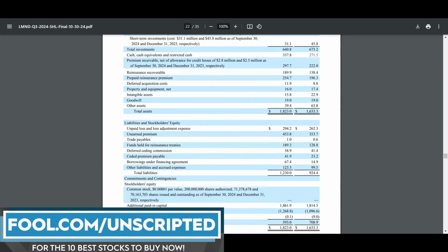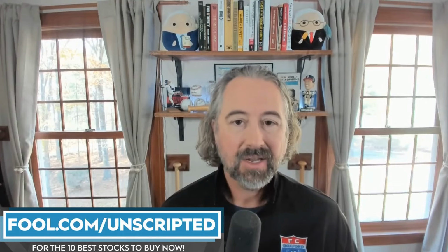This number, I like to think that this number should be larger. It should have increased more than this number did year over year. What does that mean? We know that it's spending a ton of money to grow. That's where that excess between unearned premium and cash and investments on the balance sheet has gone. It's gone to grow the brand, to acquire more customers. So we know that that is what's happening.